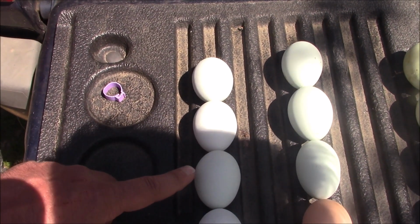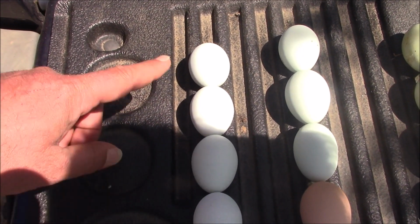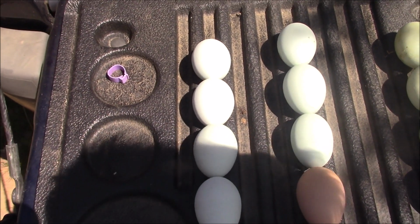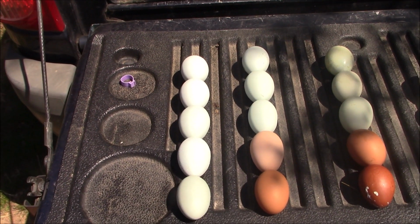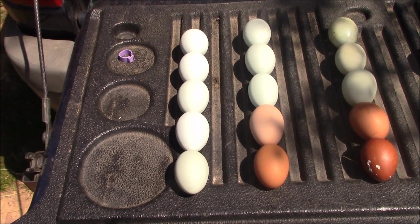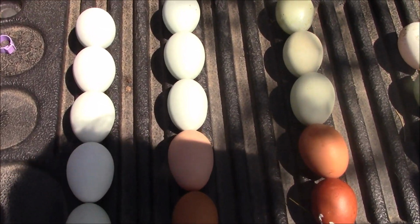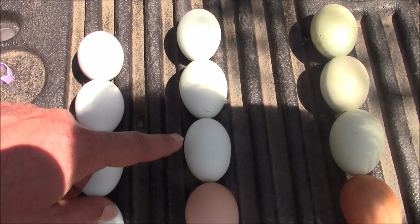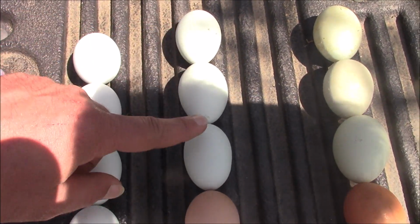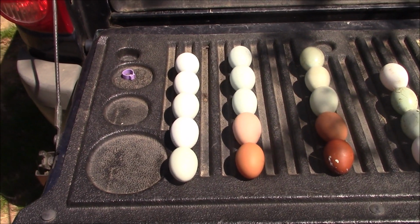But these 3 are still smaller eggs from pullets, and they should get larger, but I'm not banking on that yet. I want to make sure that they are laying nice large eggs before I hatch them, because that's what I'm selecting for, the size of the egg. And then in this flock, I'd probably hatch that one, and those 2 probably not yet. So out of those, I'd probably only pick 3 to hatch.